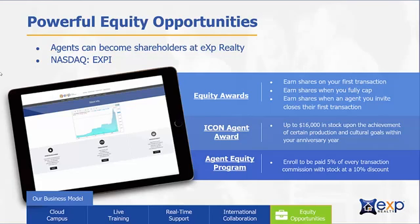When you cap, meaning you go from 80-20 to 100%, as a congratulations, the company is going to award you more shares of stock. When you refer another agent, for example, one of the ones that's going to help you with all of this business you're generating, they're going to award you more shares of stock when that agent closes their very first transaction. We also have what's called an icon agent award.